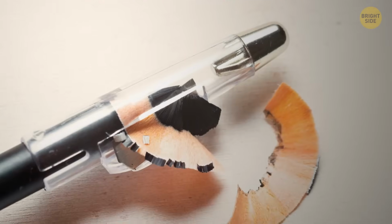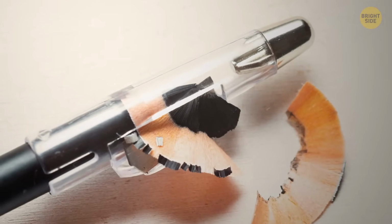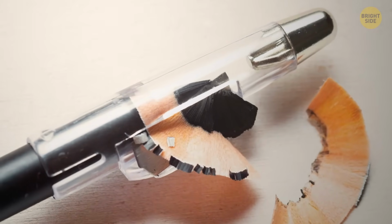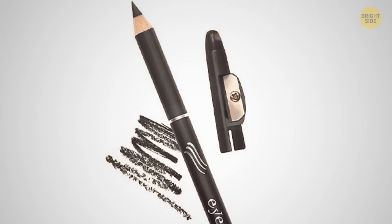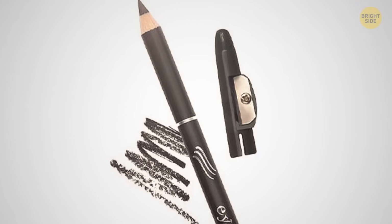Automatic lip liners and eye pencils sometimes have a sharpener installed in the package. The lid on the back part of the pencil doesn't only reveal the color. You can pull it out and sharpen up the product.